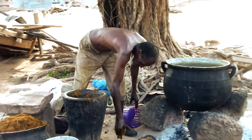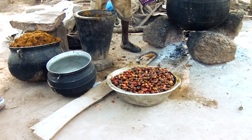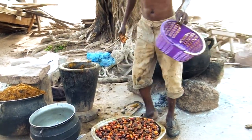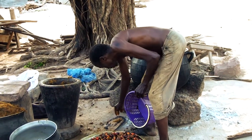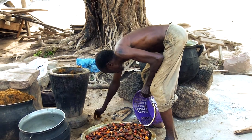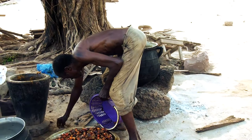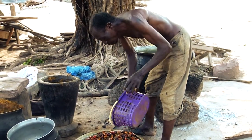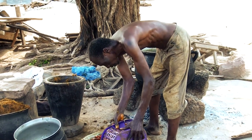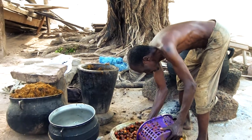So they are making palm oil using palm fruit from the tree and a mortar and pestle to grind. Then they lightly cook it to warm. Once that's done, they sieve out all of the remaining fibers. Then they turn the fire up high and boil it, and the oil separates from the water, and they're able to scoop it right out.